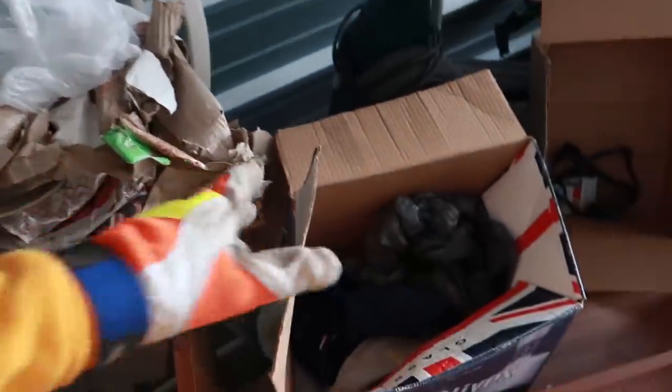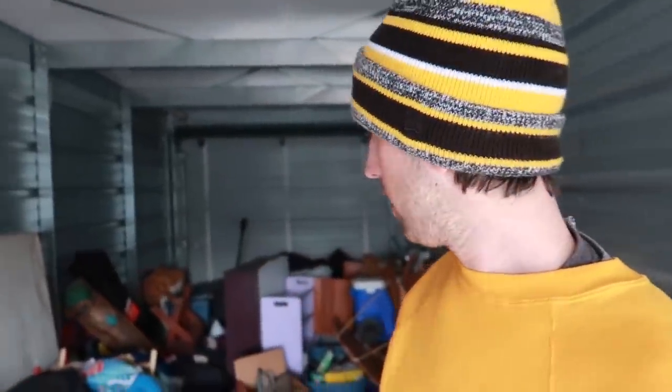You never know. So it is getting kind of late in the day. I'm going to wrap it up here because the rest of this is going to be pretty much sorting. The treasure hunt's kind of over. Definitely looks like there's a lot of stuff back there. There is a lot of stuff. But it has been fun.